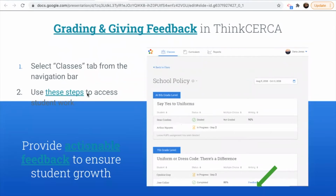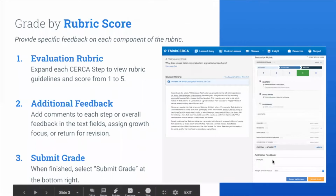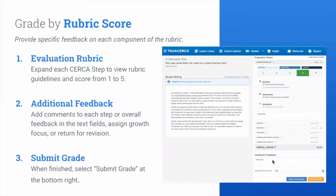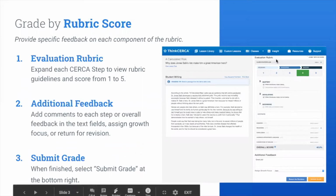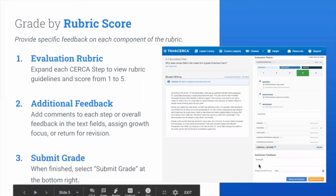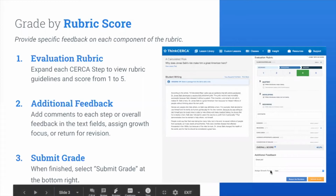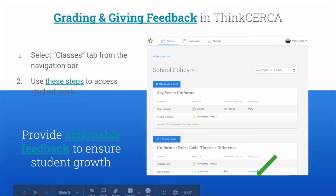And so if you remember back in this slide, I talked about the feedback piece here. So if we're looking at the claim component, claim counterclaim component of the rubric, which we're going to look at later, and we said that the student is developing, or maybe even at a 2, we're going to want to give specific and actionable feedback to that student. And if the student scored very low in that area, we may want to assign it as a growth area down here.